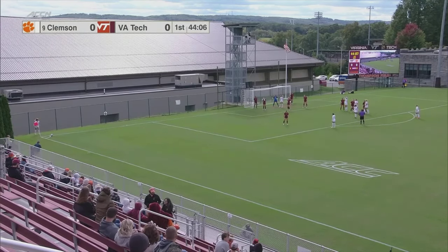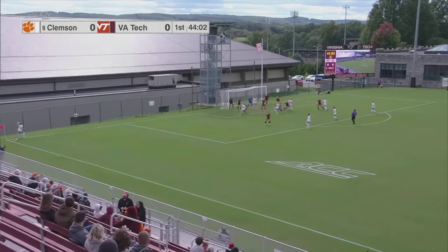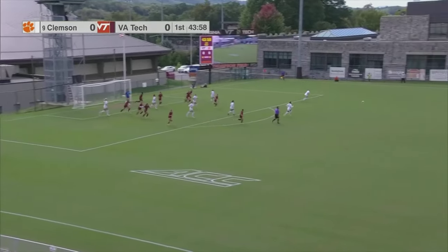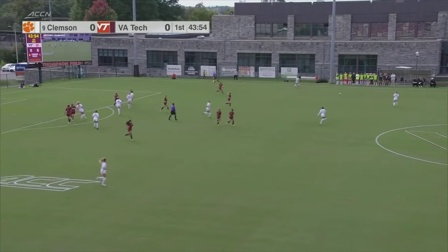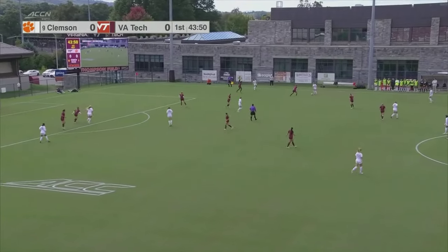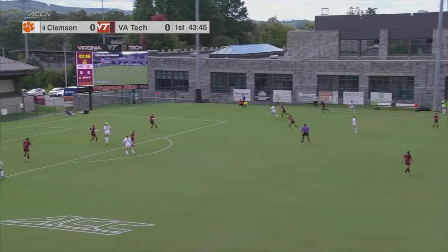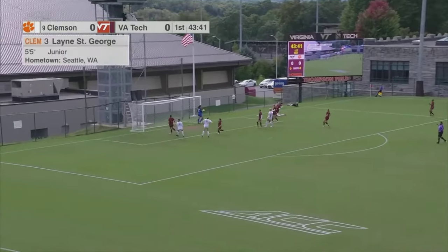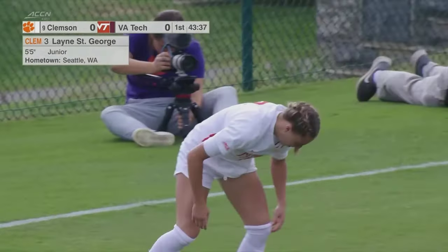What can the Tigers do with this set piece here? Just a minute in. Into the six and cleared away by Pelkowski. Rolling all the way out for Lane St. George, getting the start for Clemson today. Lane St. George started in a few games before this one. Going to be big back there. Into the box again and blasted over the crossbar. So the Hokies get a break.